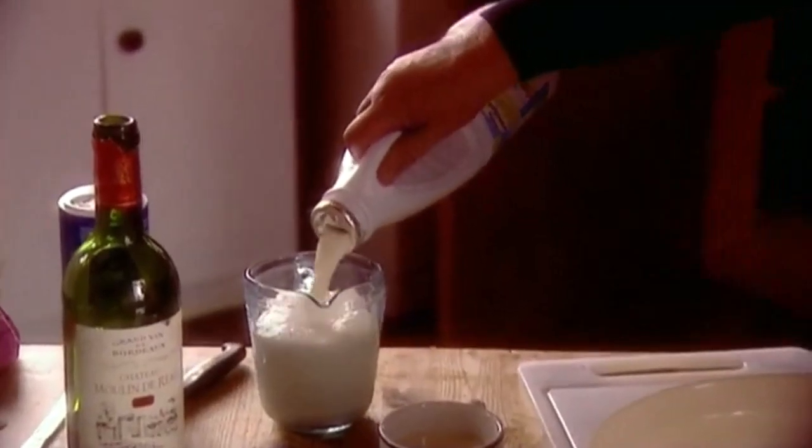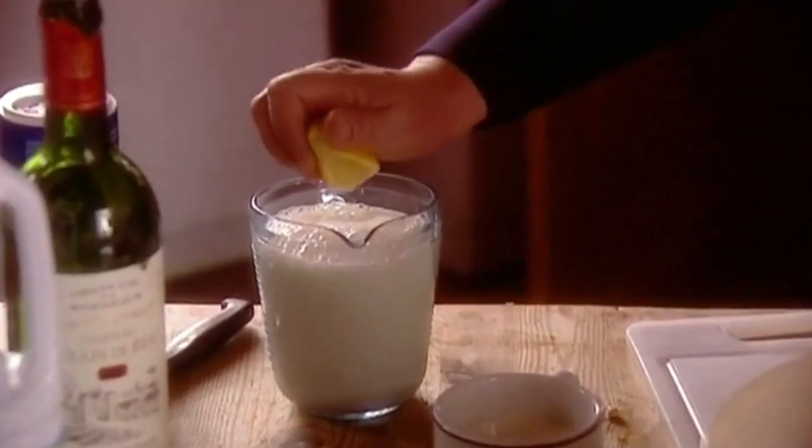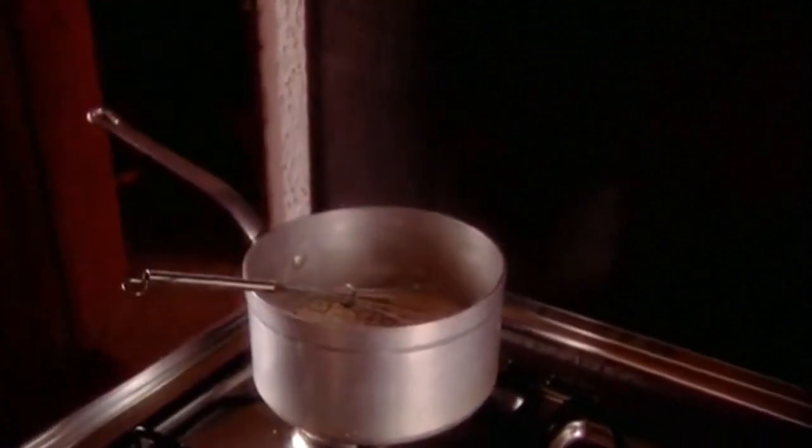So I'm going to put some lemon in to sour it. The caraway seeds in as well. Anything on hand was used to try and flavour bland food. What was the war to them? It was nothing but suffering.